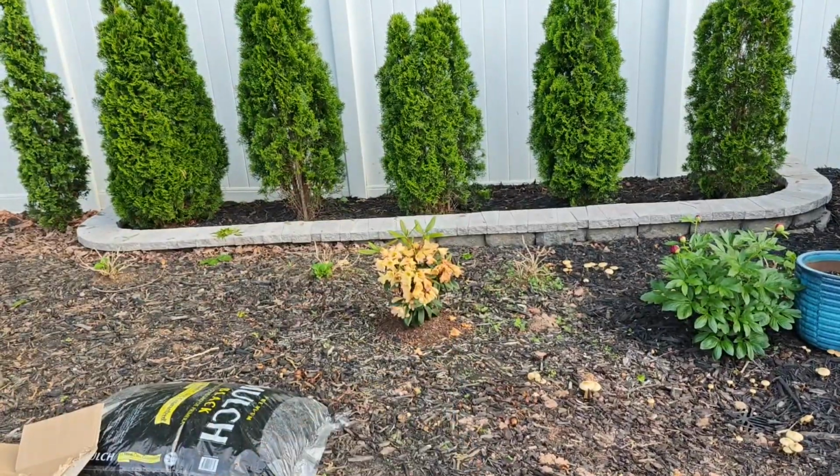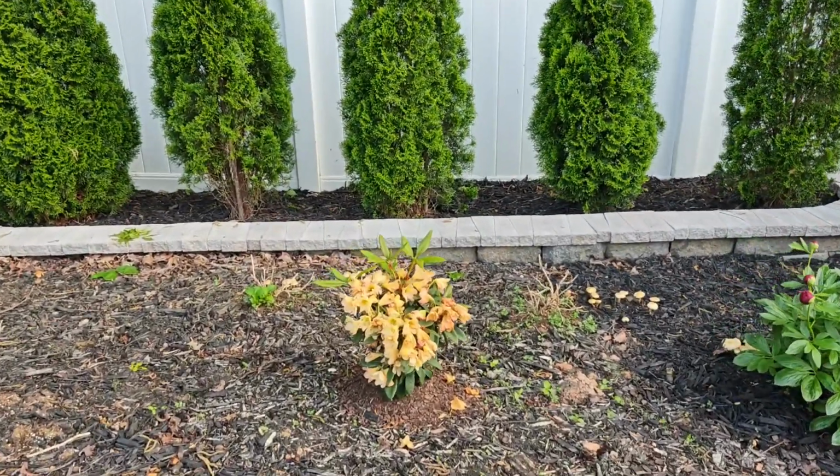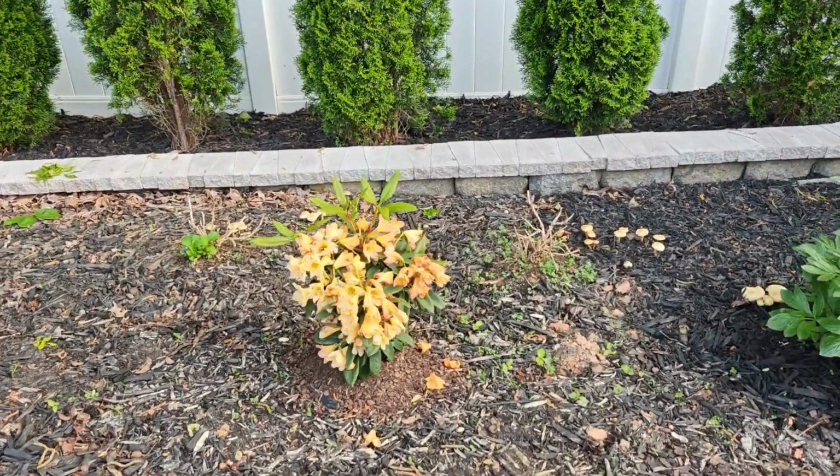I did also pop in this gorgeous rhododendron. I completely forgot, skipped over this. This is a September Song. Just starting to come out of bloom.